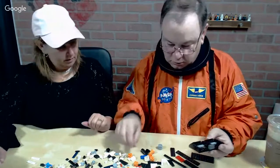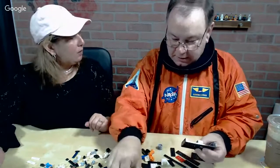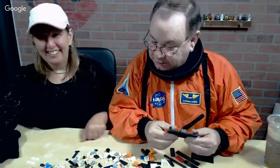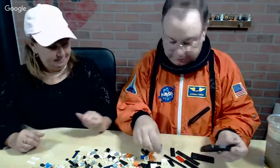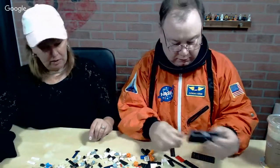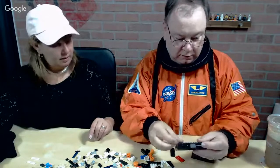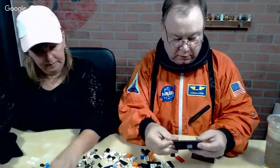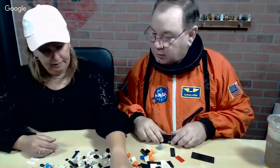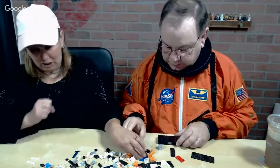Two of these. For being such a small set, it's amazing how difficult it is to find the pieces, isn't it? Well, that's just because we're us. All right. Two. Cover up the top. One of those. And we have a base. I'll start the shuttle. Go for it. Shuttle station.